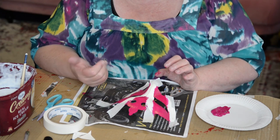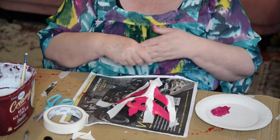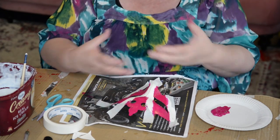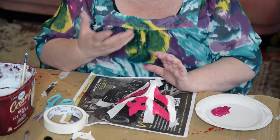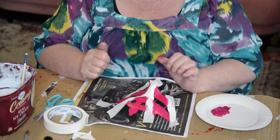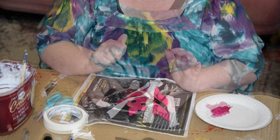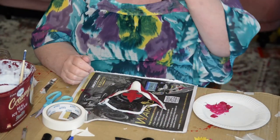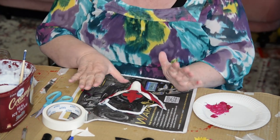If you choose to give it a second coat, go for it. That second coat will really give it a nice smooth look. I'm only just going by time with this one, but it's up to you. You could do as many stripes as you want. You can do whatever you want. It's your mask.